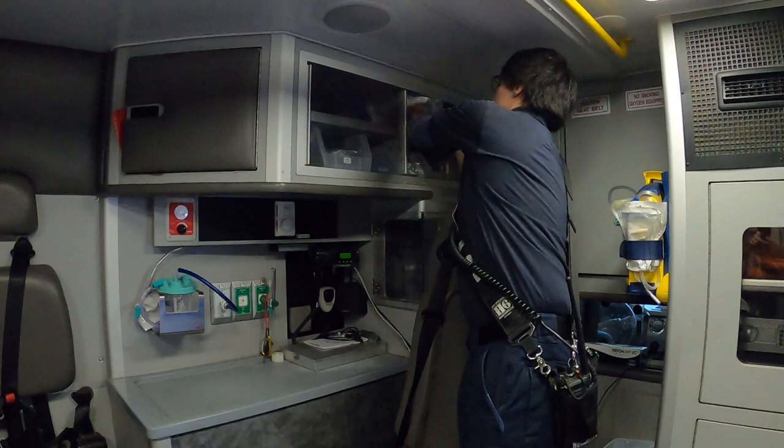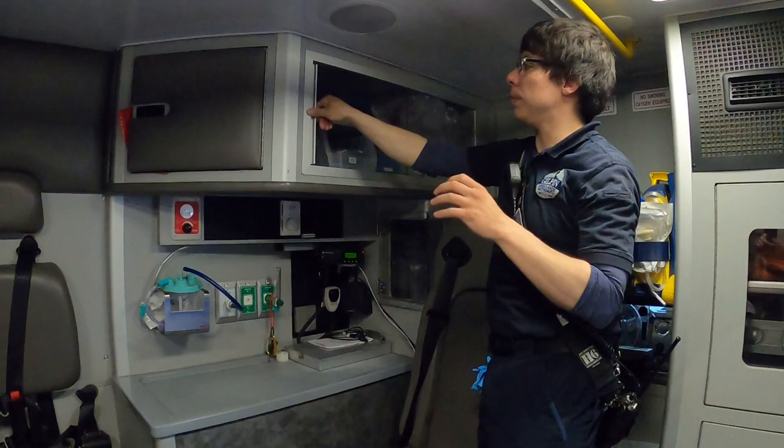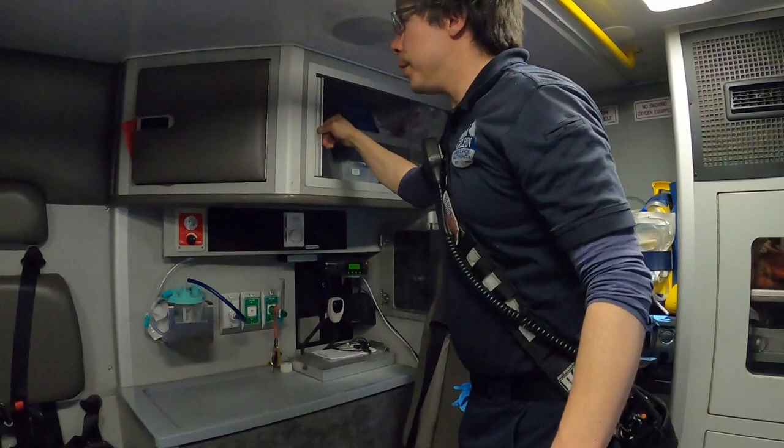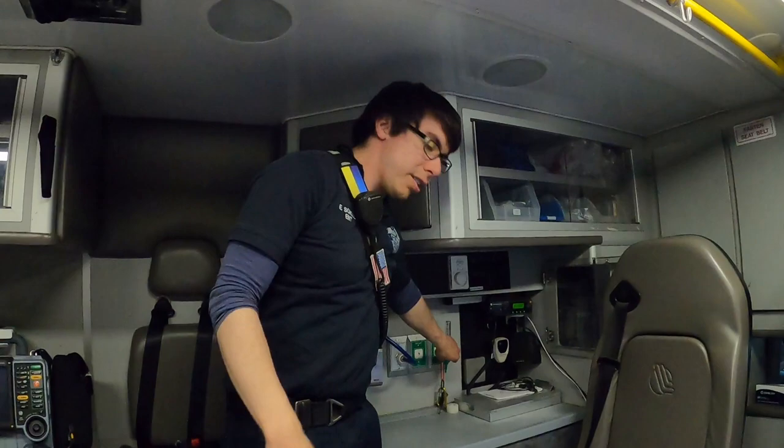And then we have some other airway kits for doing more advanced airway procedures like intubation, which is just sticking a tube directly down into the airway to keep an open and clear airway that nothing will get into. And then over here, this is just cleaning supplies. We have just various controls for the lights and air. We have oxygen here, and we have some other ports around that we can hook oxygen up to.